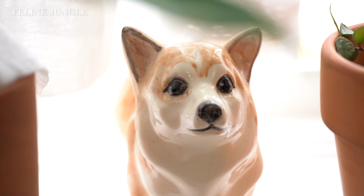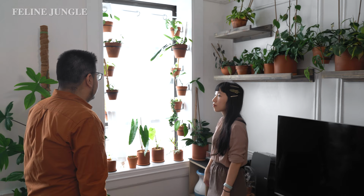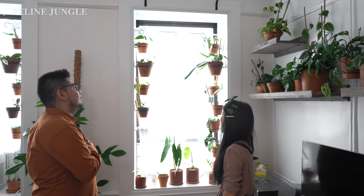Here on this one, I put more of the humidity-loving plants, because during the winter I had my humidifier here. Right now we don't really need it because during the summer it's like 70% humidity. It's been raining forever. So I don't think I need more humidity in this room.